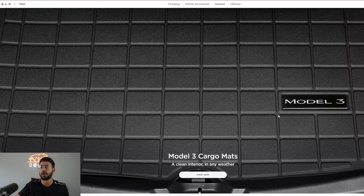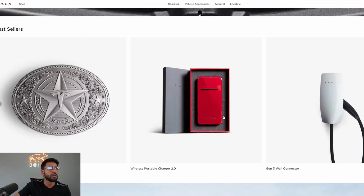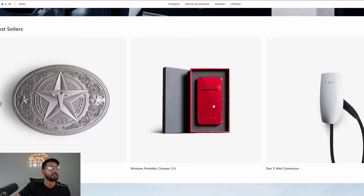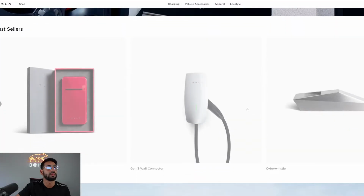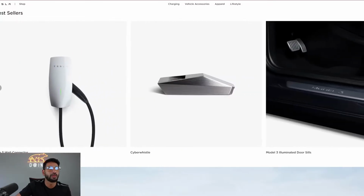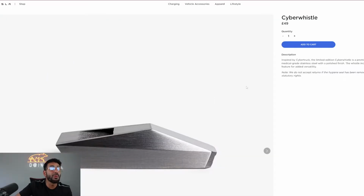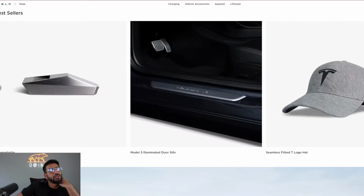Okay, cool. Cargo mats for Model 3. I don't have a Model 3, that doesn't apply to me. Wireless portable charger. I can buy that. How much is this? £89. Dude, I can buy that on Amazon or from China. Gen 3 wall connector. I don't have a Tesla, so that makes no difference. A whistle. How much is this whistle, man? 50 quid for a whistle. Alright, because it's inspired by the Cybertruck. The illuminated door sills. I don't have a Model 3.